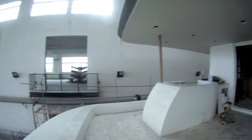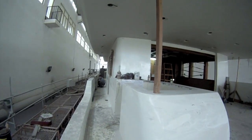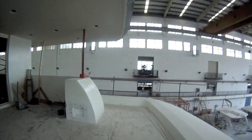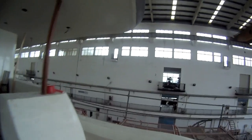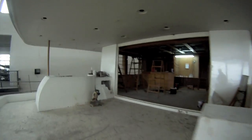From here, you can get a feel for the open space you have on the Sky Lounge deck, as well as a walkway down the port side, and that's mirrored once again on the starboard side. Head back toward the pilot house and reach the stairway to the flybridge deck.